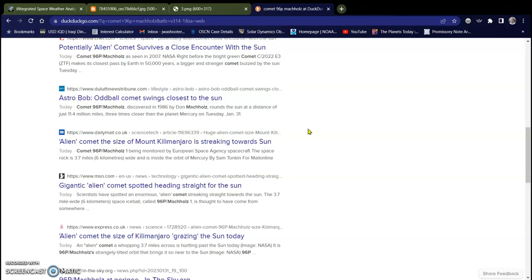Now, you can look it up, Comet 96P. By the European Space Agency spacecraft, the space rock is 3.7 miles wide, or 6 kilometers, and is inside the orbit of Mercury, by Sam Tonkin for Mail Online. Okay, whatever. So this thing is quite large. The mainstream media are saying alien comet the size of Kilimanjaro grazing the sun. So I mean, it's pretty darn big. Why don't we go take a look at it?